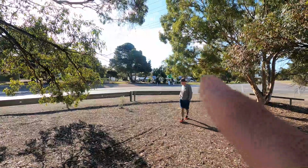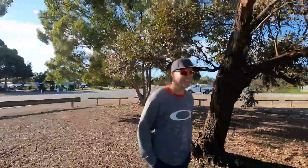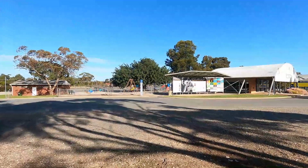Okay, so we've just crossed the highway here. That's our caravan park. The freeway, the main road into town. To check out this park.